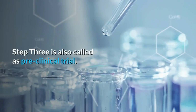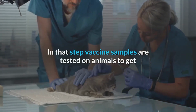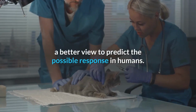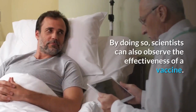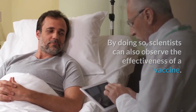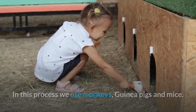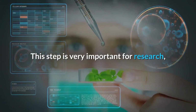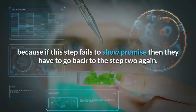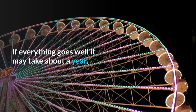Step 3 is also called the preclinical trial. In this step, vaccine samples are tested on animals to get a better view to predict the possible response in humans. By doing so, scientists can also observe the effectiveness of a vaccine. In this process we use monkeys, guinea pigs and mice. This step is very important for research, because if this step fails to show promise, then they have to go back to step 2 again. If everything goes well, it may take about a year.